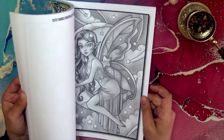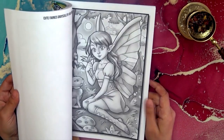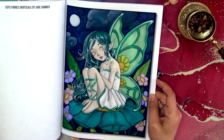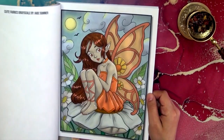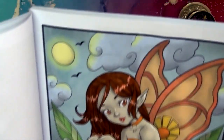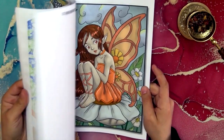And the same situation with cute fairies. So again, grayscale book with pictures of cute fairies. Adorable pictures. Very distinct Jade Summer style. Again, this is the page my friend has colored. You have seen it on this channel already. It was a buddy color that we did. And this is my version of the same page. Yeah. I have used some pencils on the clouds. Basically the same thing, alcohol markers and glitter gel pens.